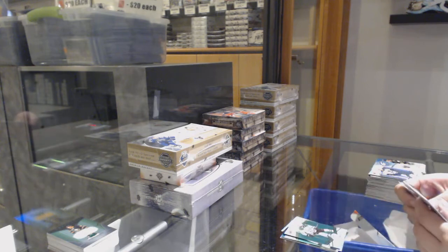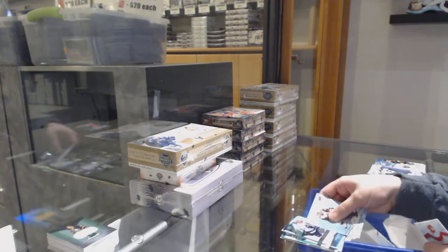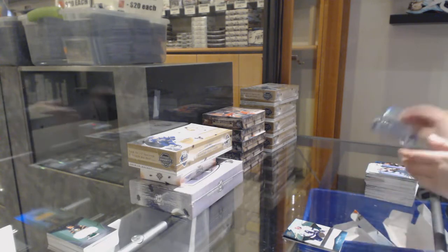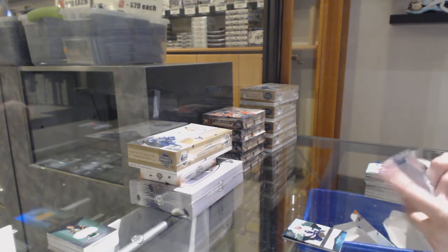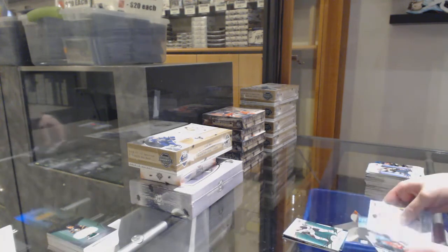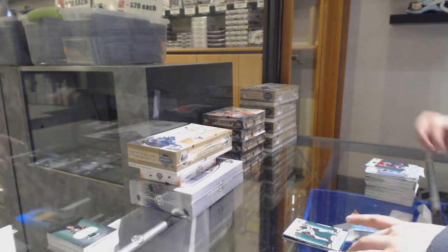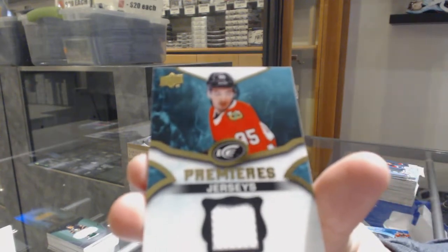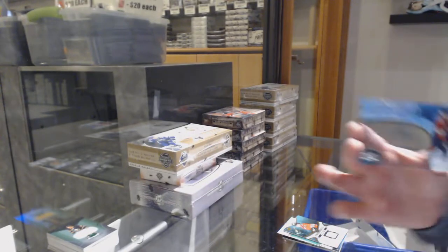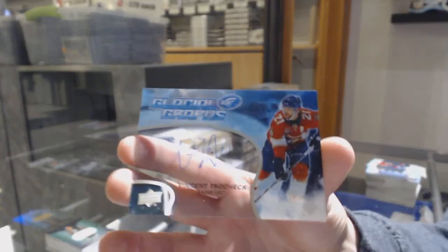Green for Dallas, Jamie Benn. 1299 for the LA Kings, Daniel Brickley. Green for Edmonton, Leon Draisaitl. And we've got a jersey for Chicago of Dylan Sikura. And a glacial graphs for the Florida Panthers of Vincent Trocheck.